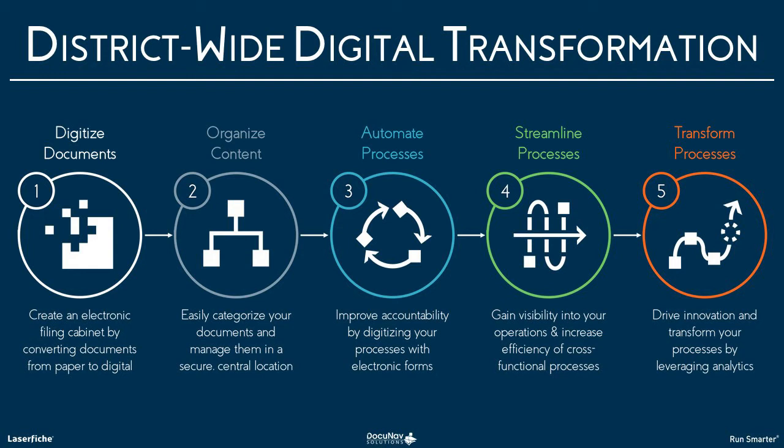And by going to this digital repository, it allows us to better organize our content. So now documents are easily searchable, retention schedules are automatically applied and managed, and it gives us a very organized central repository to store all of our records. But Laserfish doesn't just stop there with digitizing and organizing your documents. We take things a step further by automating and streamlining your processes utilizing the Laserfish workflow engine and web forms.